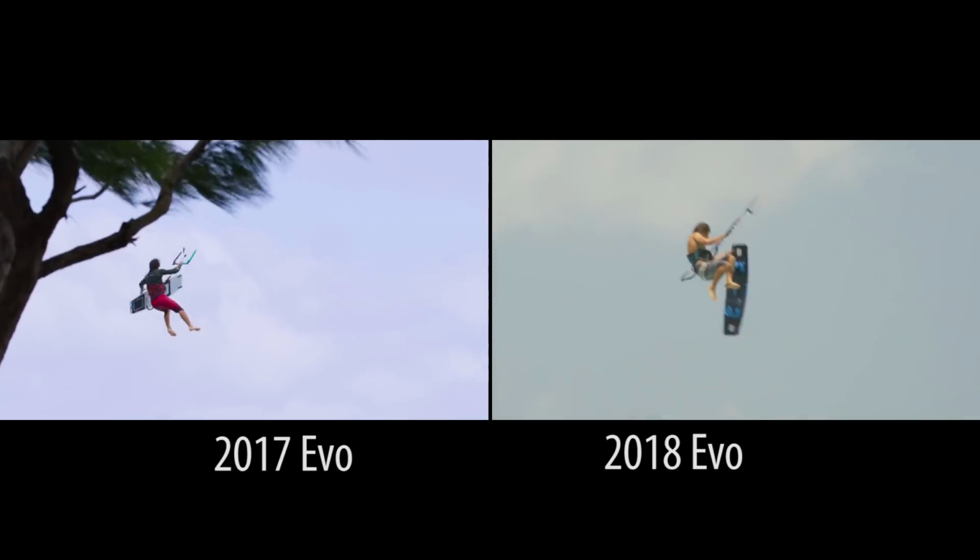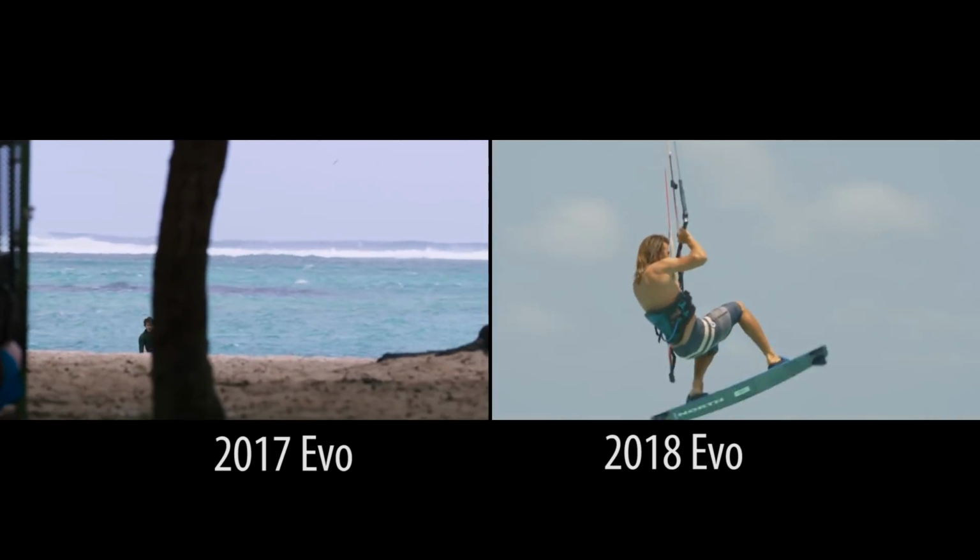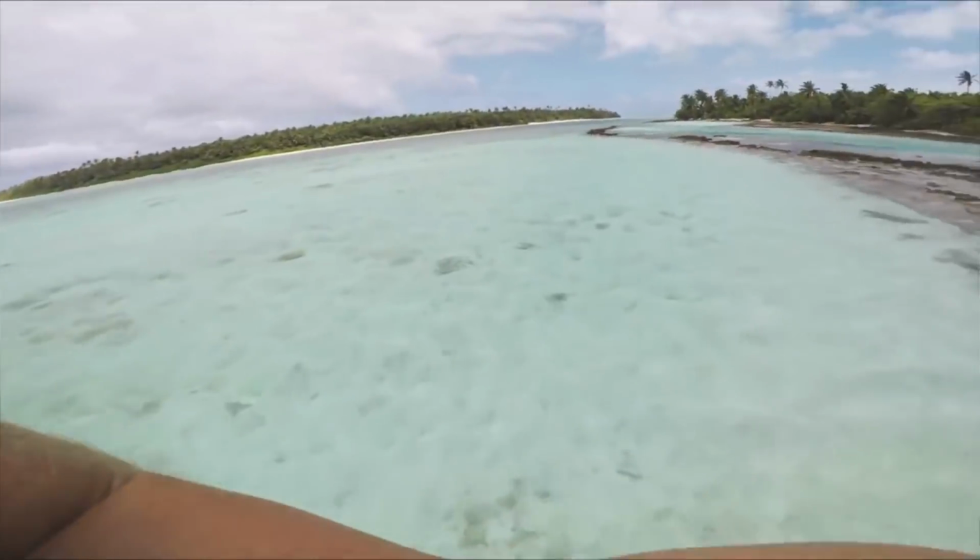At least in the experiences and conditions I've had with it, it's a very smooth takeoff. Compared to the 2017, I would say that the 2018 just has a different feel. I don't quite have the word for it. Maybe we'll say it feels a little more refined, maybe a little smoother. And it took me a minute to get used to it.